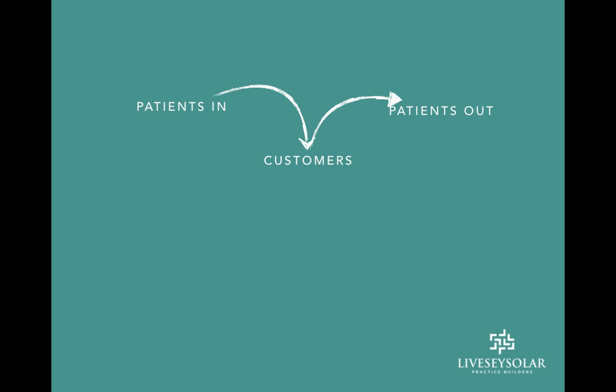Now, this is important because, as you can imagine, if you have an equal number of patients in and an equal number of patients out, your inflows equal your outflows, and therefore you have to maintain a high number of patients coming in order to have enough customers. The minute you drop the generation of new patients is the minute you will almost immediately see a reduction in customers. And a reduction in customers, of course, means a reduction in sales.